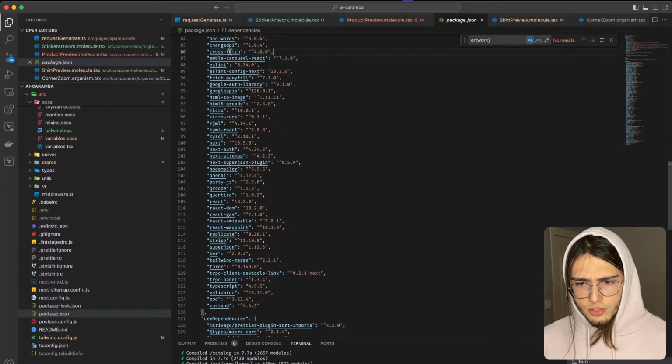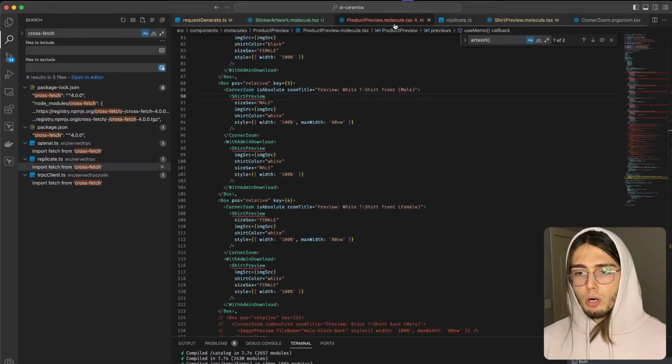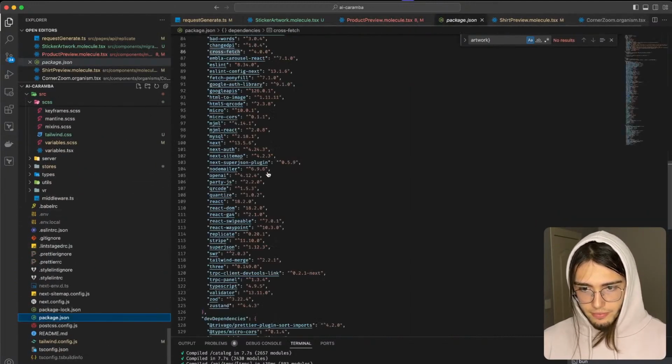Then there's like cross-fetch. I don't remember what this was, honest to God. Cross-fetch. Oh, right. It's like a polyfill. Cool. So let me wrap things up with the package.json preview.